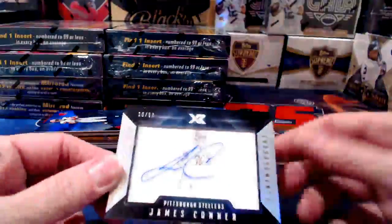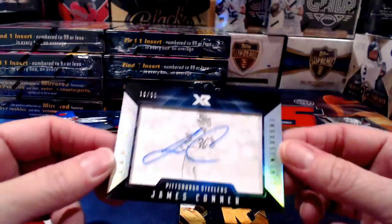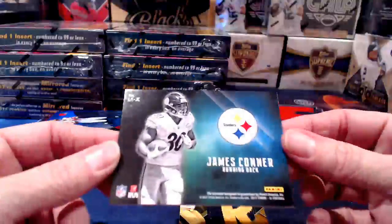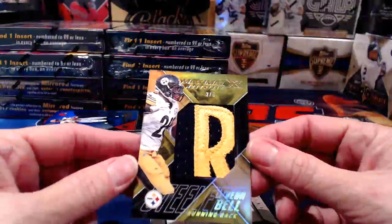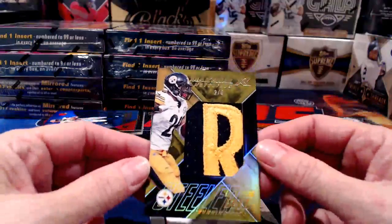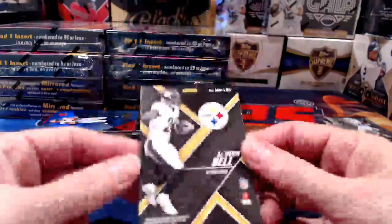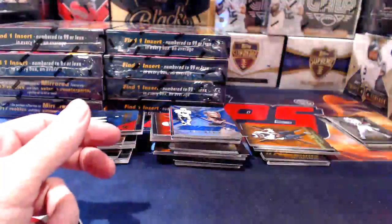And a couple of hits here. First, James Conner for the Steelers to 99. Nice little hit there for my Pittsburgh Steelers. And that is going to be followed by another nice hit for my Pittsburgh Steelers back-to-back. That is my man Le'Veon Bell, and that is number 2 of 5. Really sweet little card there coming out for the Steelers. 2 hits in a row. We are living right.